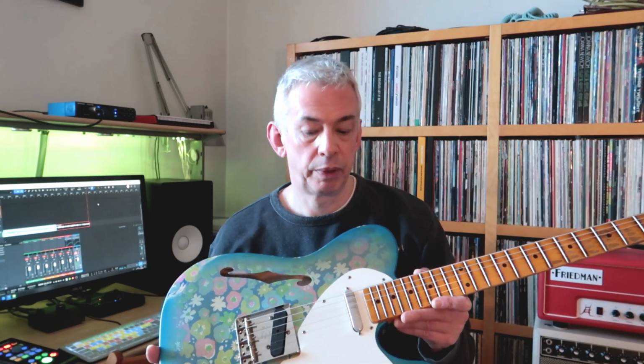In fact, this is the only guitar that I've actually special ordered. So it was in the catalogue for 2017. And I got in contact with Guitar, who are a Fender custom shop dealer. And I asked them to make me this. So I specially ordered it. So it was made for me by the Fender custom shop. The only time I've ever done that.